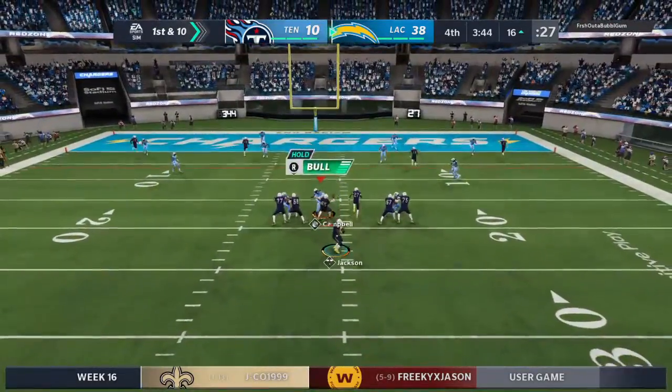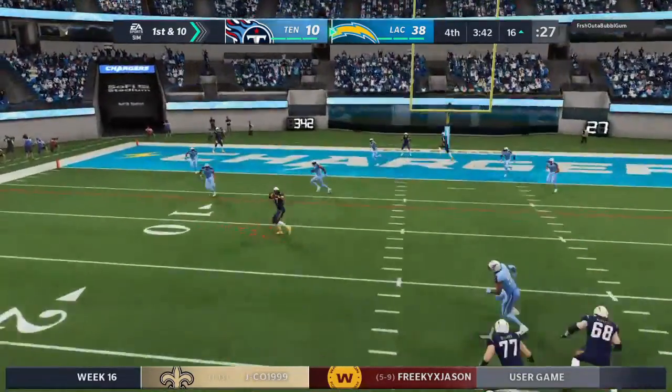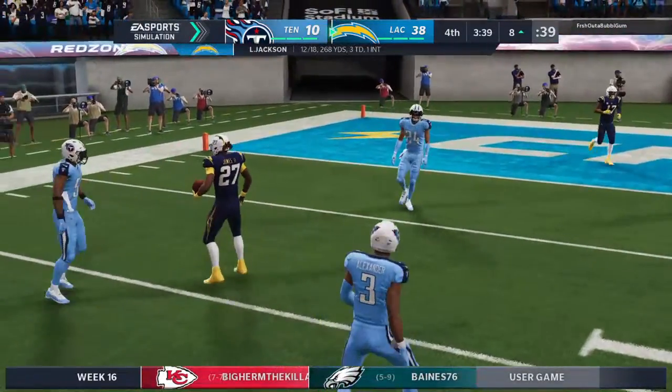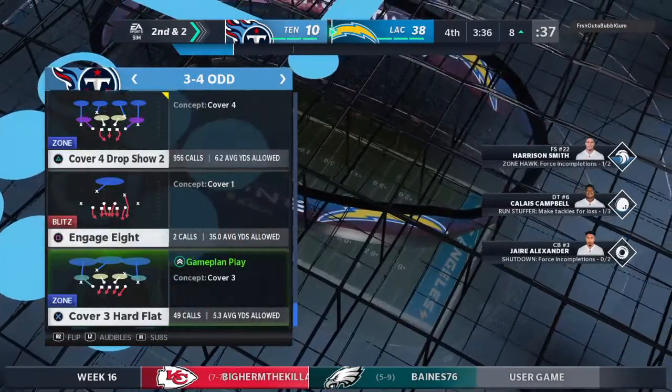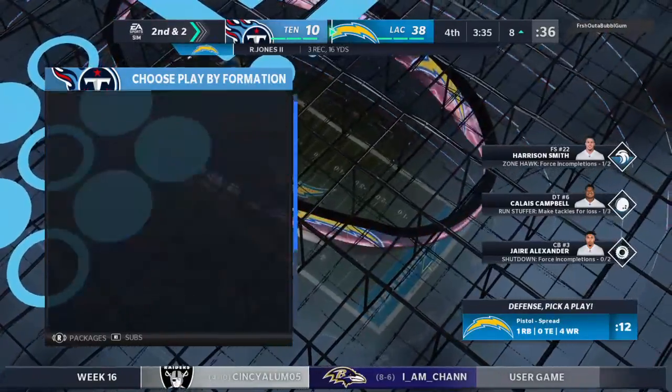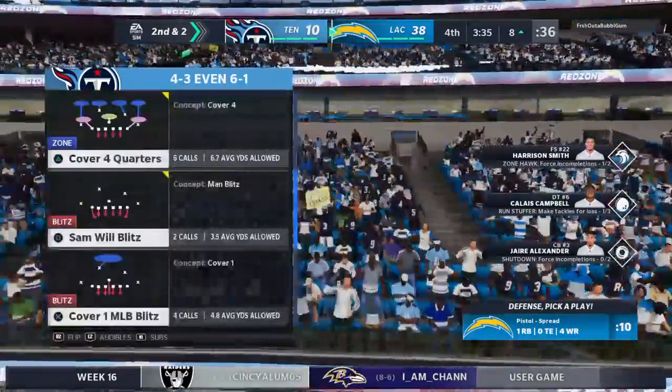Trying to shake off the interception. He'll look to throw. That's going to be caught at the 10-yard line. Get him down after a pickup of 8. Second and 2. They'll give him 8 on the play, and it'll bring up a second down at the 8-yard line.